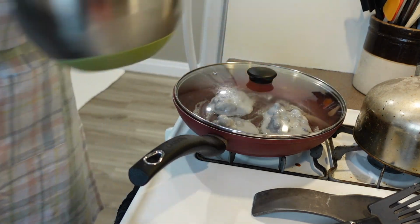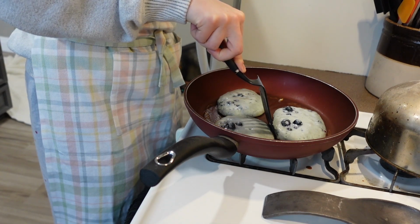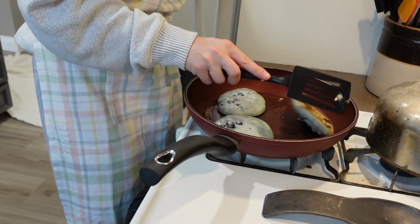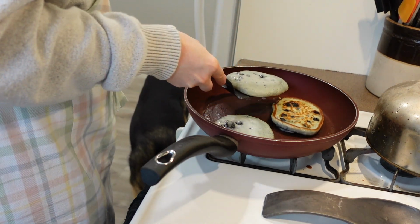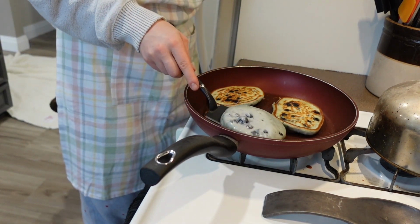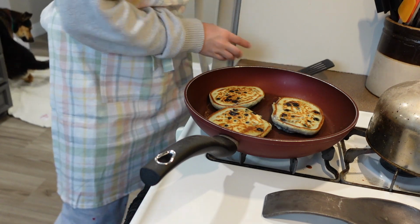Okay, we're gonna put the lid on and forget about them for a bit. They actually look better than I was expecting, but the flip could determine that. Oh, just that last one. It's always the last one.